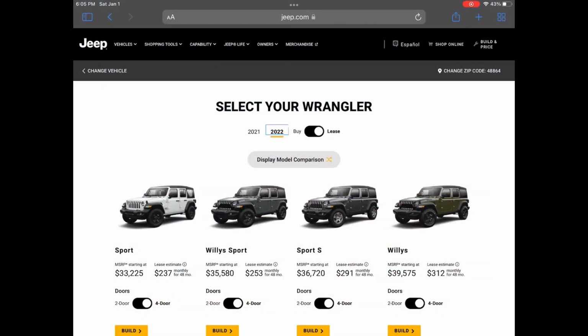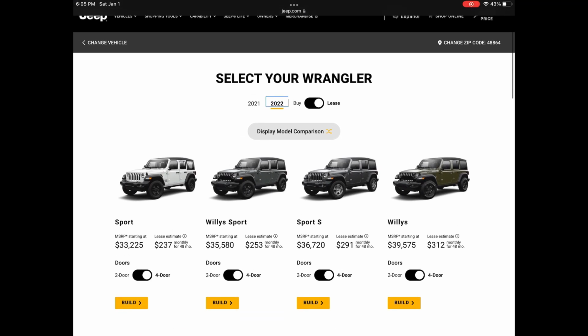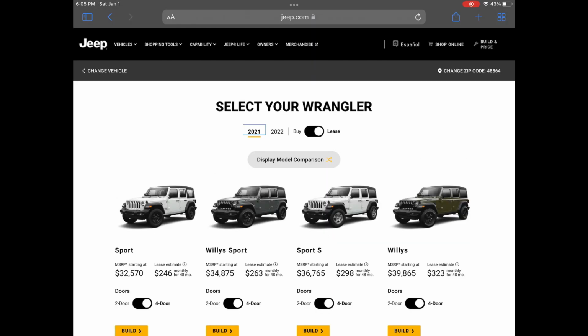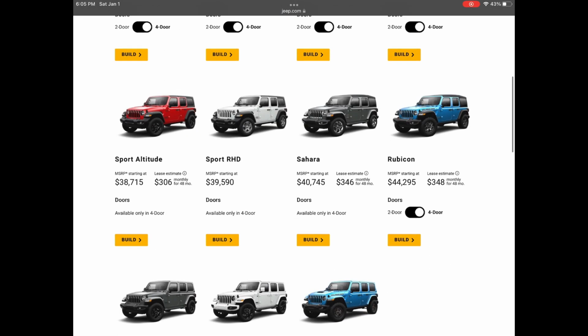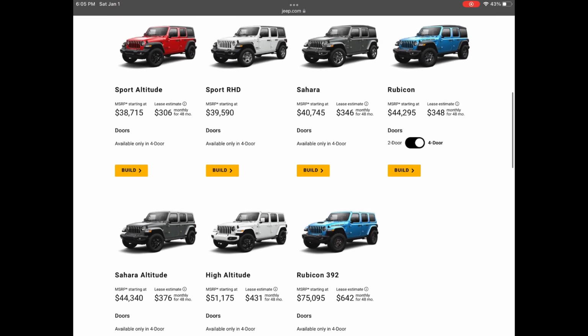The first thing you notice is that you still have an option to select a 2021. I didn't spend any time on the 2021 tab today. I spent plenty of time last year on that site as I considered each and every option on the 392 that I never ended up ordering. So let's navigate down to 392 and see what happens.